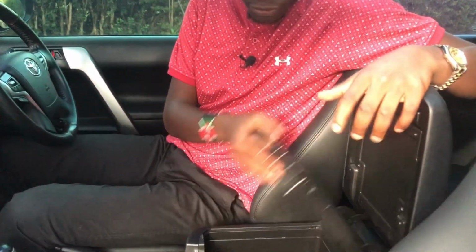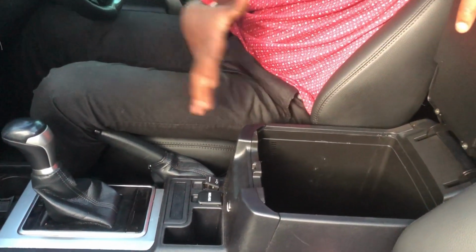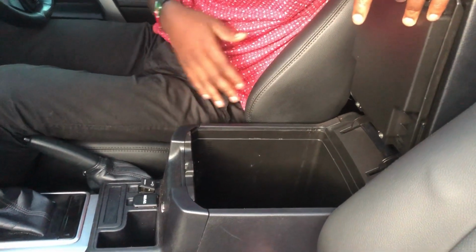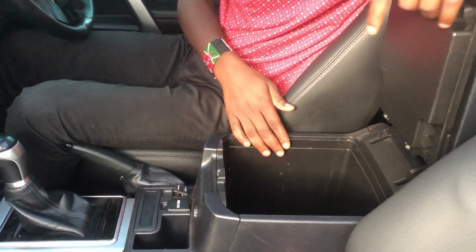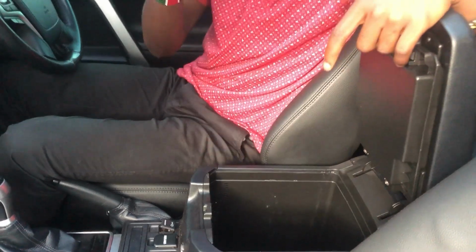So the thing with the kits and amenities inside this car, not forgetting to mention this box here, you can use it as a storage box. It's quite big, nearly 3 or 4 liters here. So compared to other competitors like the Range Rover or the Jeep, you'll find this is cooled and some other times heated, but you can use it as a fridge.